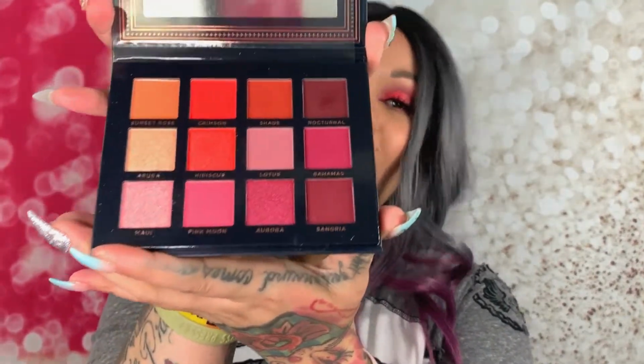Now this is why I was confused. Look at how gorgeous these are. But the theme of the box is breaking the ice, which is a winter theme. So why do we have a hot, sexy summer palette in a winter themed box? Not sure, but nonetheless, I love it.